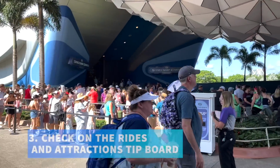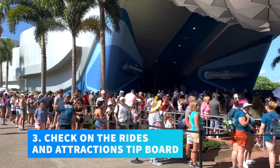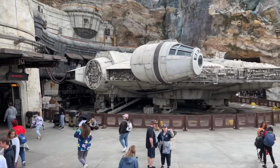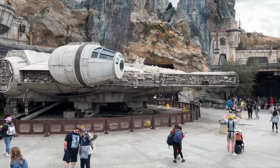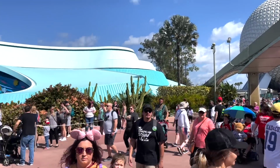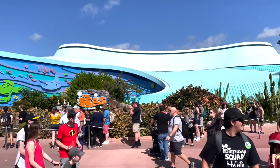You can also check on the rides and attractions tip board. Don't forget, Disney Genie has free services too, including its tip boards. Disney Genie's tip boards will keep you in the loop on attraction status, show times, dining availability, current standby wait times, and even forecasted attraction wait times.